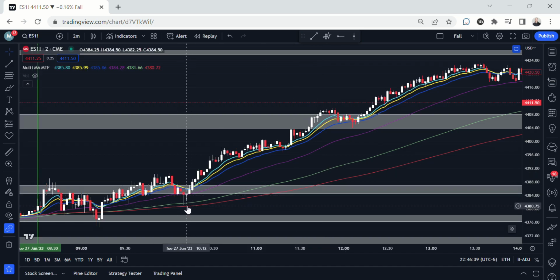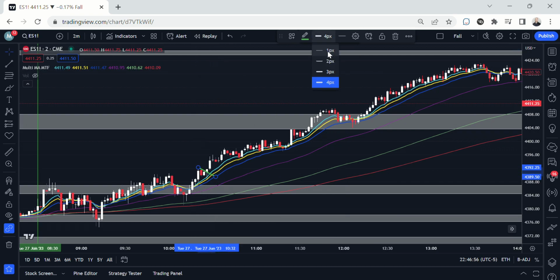In hindsight, I wish I would have had a buy set down here close to the 200, but that thing was dropping fast, so it's hard to catch those. But then it wicks off. There's a few spots in here that look nice.